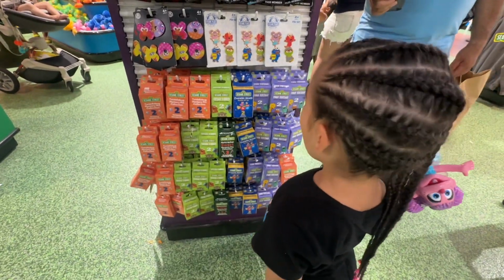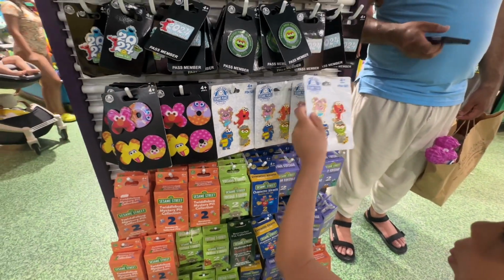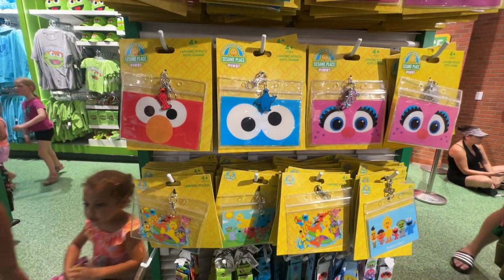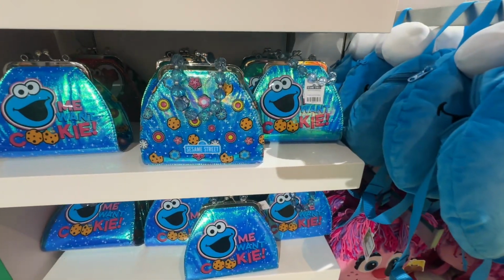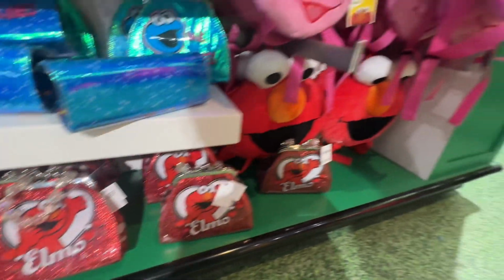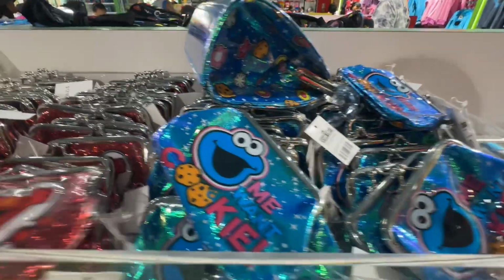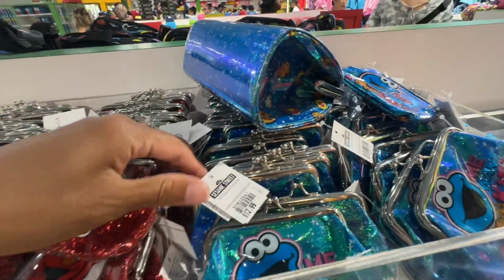You like Abby pin? I think that one is so cute. There's Abby, Cookie Monster, Elmo, Oscar. They also have the lanyard. And just check out these Cookie Monster and Elmo purses. Isn't this lovely? This is such a cute purse. And there's Elmo, Abby, and Cookie Monster plush backpacks. They are so adorable. They also have these coin purses. This is so cute. And these go for $12.99.